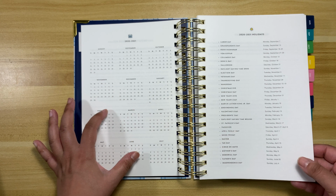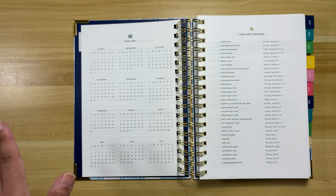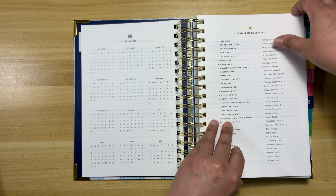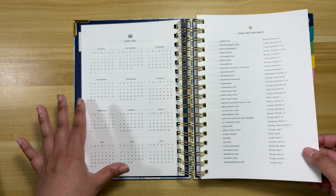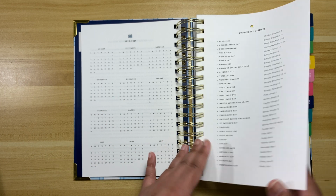It's kind of smaller than any of the other. I'm not sure. I just know this planner and the Erin Condren planner, and if you compare this calendar to the Erin Condren planner, it is much smaller.